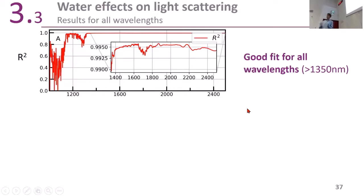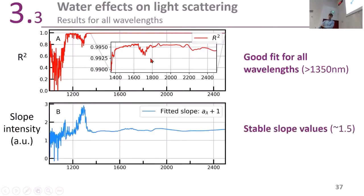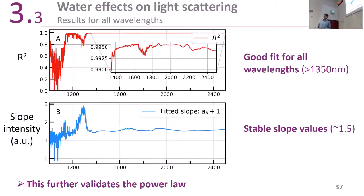So this was for one wavelength. We then applied it for all wavelengths, from 1000 to 2500 nanometers. For most of the wavelengths over 1350 nanometers, we obtained a very good R squared. If we look at the slope value, so the power, it was very stable at 1.5. So this further validates the power law. What's interesting is that we now better understand why even building a simple moisture content prediction model for a wide range of moisture content is not suitable. The PLS can eventually evaluate this power law, but it's linear. So it's an approximation which could work, but it's not the best.